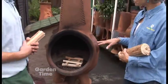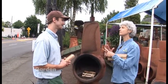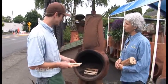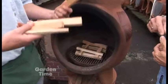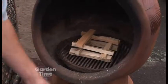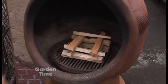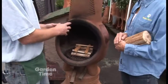Now Jared, it looks like you have this all laid out and ready to go, but it's different than I have ever seen. Usually it's a teepee. Yeah, teepees you have a little less control over. It works nice to build the good old Boy Scout method. Oh, Girl Scouts do it too. Oh, Scouts. Well, we just start stacking them up kind of like a little hut. And once you get it all stacked up there, we can fill the inside with a couple balls of newspaper and let that get going nice and slow.